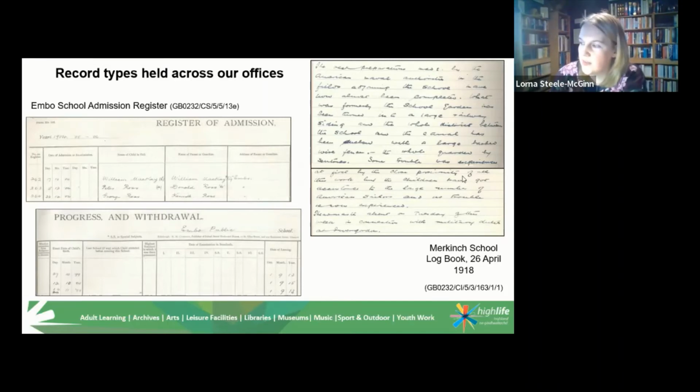That particular entry there is from Merkinch School in Inverness, and it describes a moment in April 1918 where the American Navy have set up next to the school. And it says the vast preparations made by the American naval authorities in the fields adjoining the school have now almost been completed. What was formerly the school garden has been turned into a large railway siding, and the whole district between the school and the canal has been enclosed with a large barbed wire fence, the whole guarded by sentries. Some trouble was experienced at first by the close proximity of this work, but the children have got accustomed to the large number of American sailors and no trouble is now experienced.